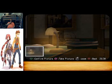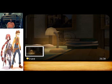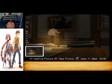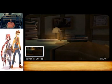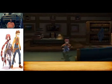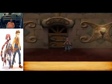Oh. Apparently right here is the stand. I'm not sure how that counts any different from Mayor's office here. So I'm not entirely sure what the stand is. But that's that done.